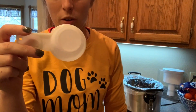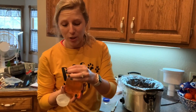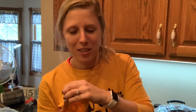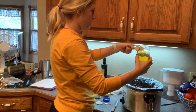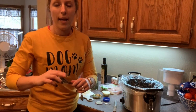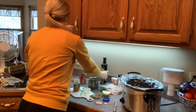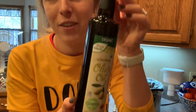And then we're gonna do 1/4 cup of honey. The good thing about my honey is this lady at work actually has her own bees, so this is fresh, which is so good. So 1/4 cup of honey. Next, we're gonna do 2 tablespoons of extra virgin olive oil, which of course you see that Simply Nature, so it is the Aldi brand.